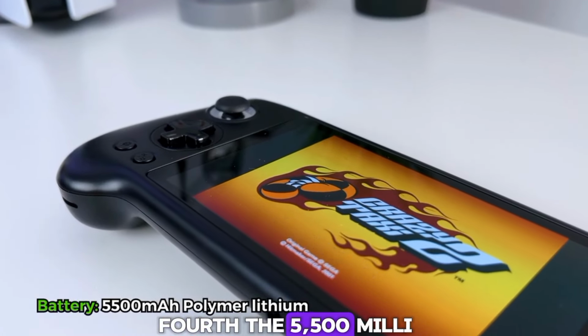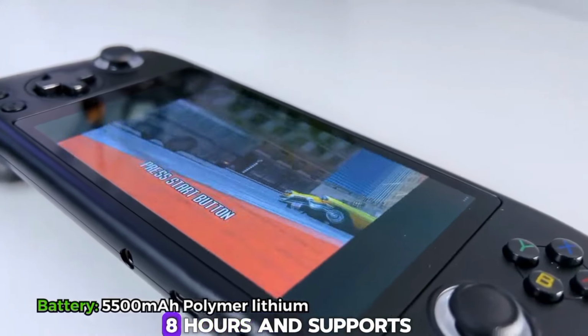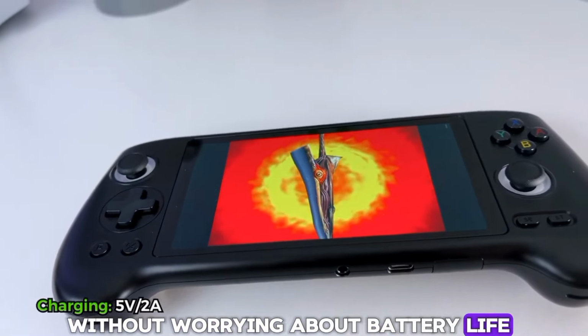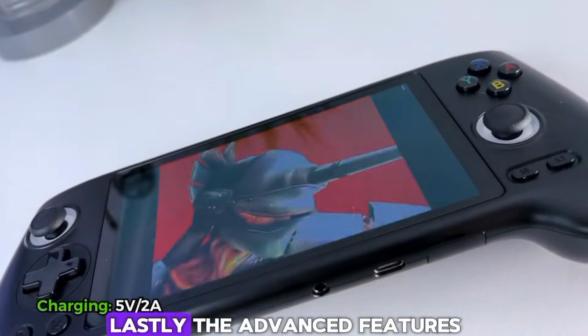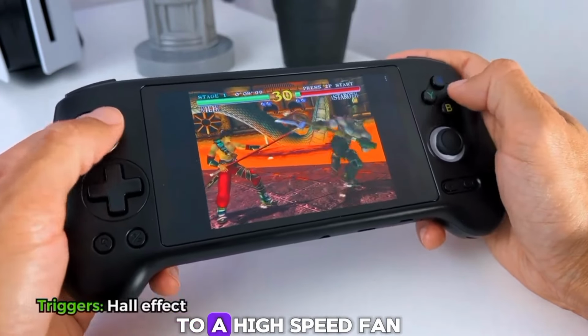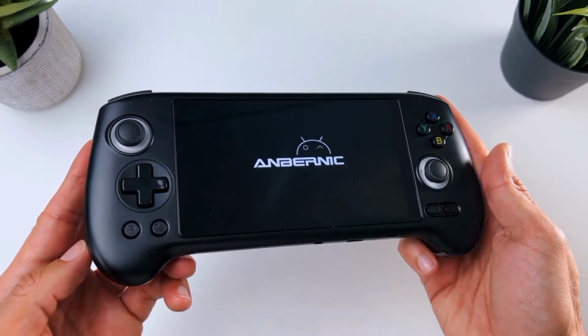Fourth, the 5,500 mAh battery. It lasts up to 8 hours and supports fast charging, so you can game without worrying about battery life. Lastly, the advanced features. From a Hall joystick to a high-speed fan, this console is packed with premium features.